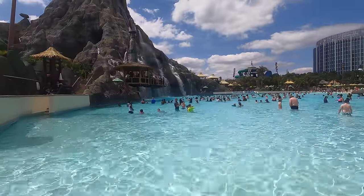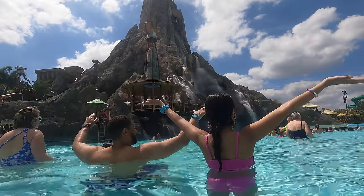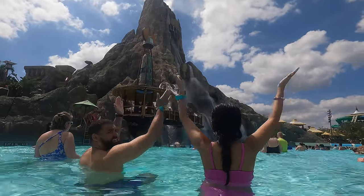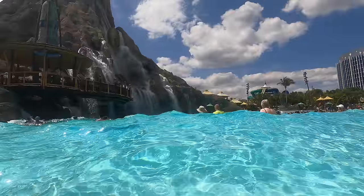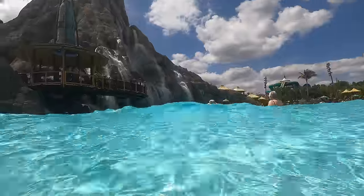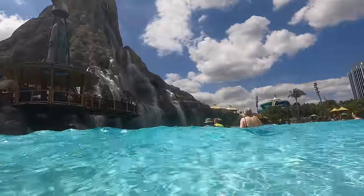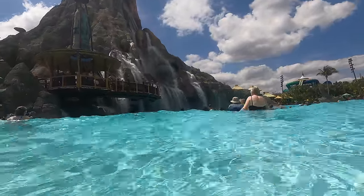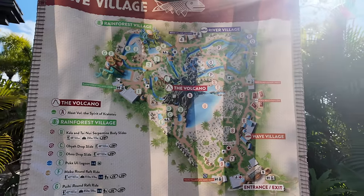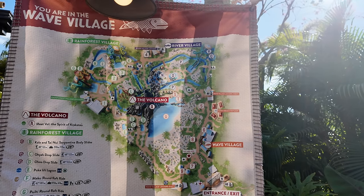We are now inside of the massive wave pool. Waves are coming. And here come the waves. And it's just constant waves, nothing too intense, like Typhoon Lagoon. Yeah, nice, real nice. And here's an overview of the entire water park. I mean, it's so massive. There's so many things to do here.